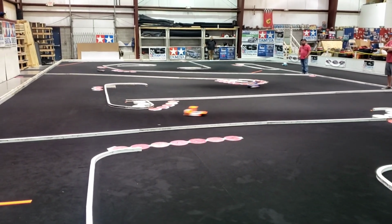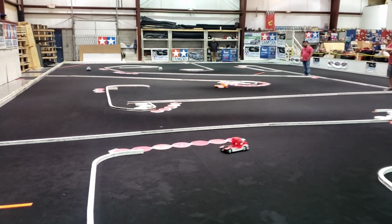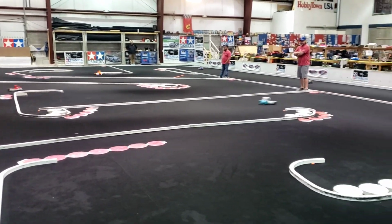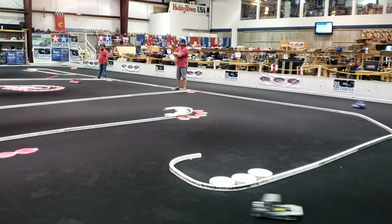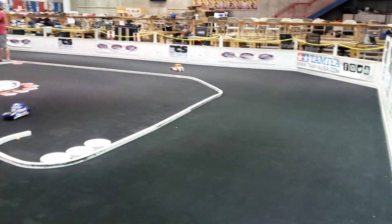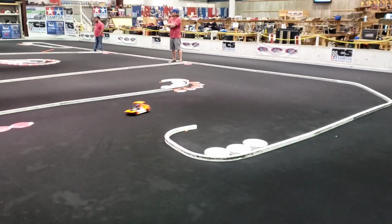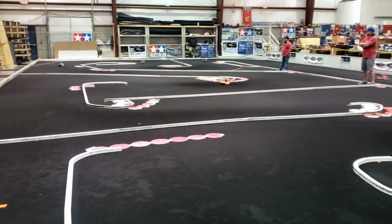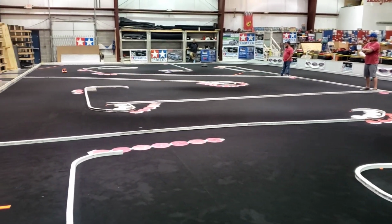So, not the best handling vehicles in the whole wide world. They kind of get a little hoppy in the corners and stuff, but that's kind of the point. You're not supposed to take it too seriously. And man, when there's 10 of these out there at the same time, it's a real riot. So let's see what else we got.